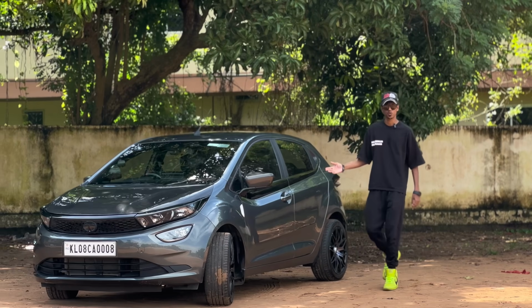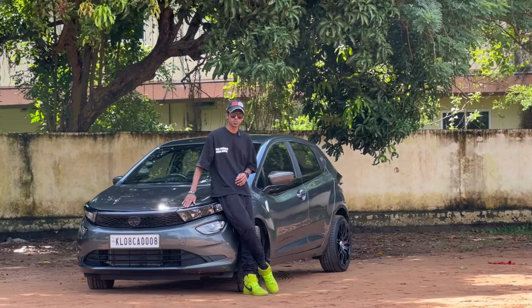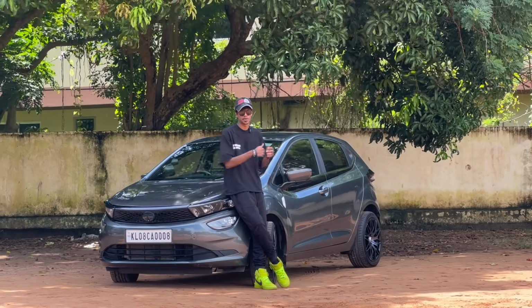This car comes with an audio system worth over 4.5 lakhs. The car is stage 2 tuned by Cord 6 and it has a full system exhaust. This is India's one and only Altroz that comes with a carbon fiber coat, steering and A-pillars.